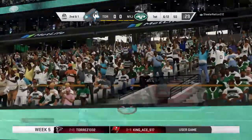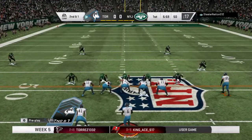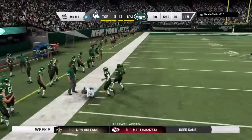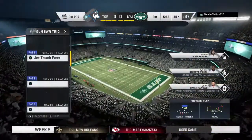At the 50-yard line. 180. Here we go. Watch tight end. Watch tight end. Tight end's right. One touch. Mayfield now from the 50. That's complete to his running back, Kamara. 2 yards, good enough for a first.